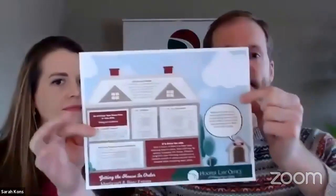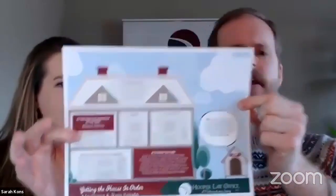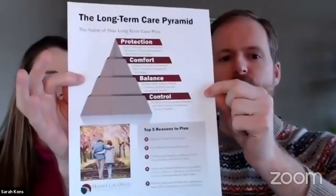So one of them is getting the house in order, kind of a graphic that works out. We're going to be talking quite a bit about the house and long-term care expenses, because probably the number one question we ever get is, what happens to the house, or is there anything I can do to protect my house? And another thing is the long-term care planning pyramid chart. That talks about different considerations when it comes to long-term care.